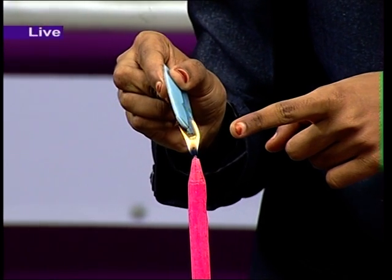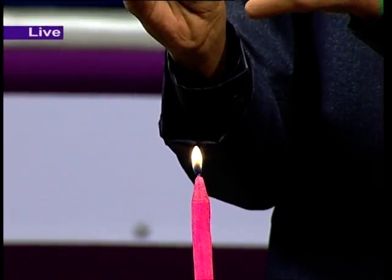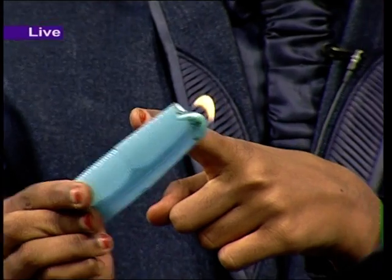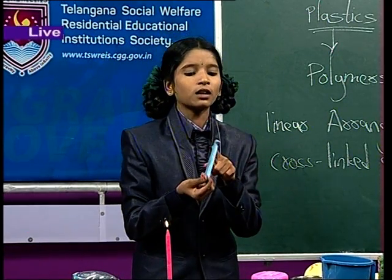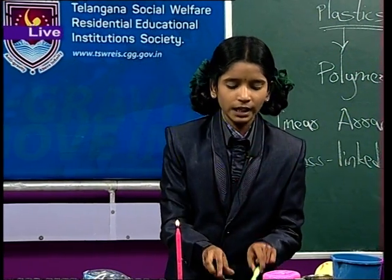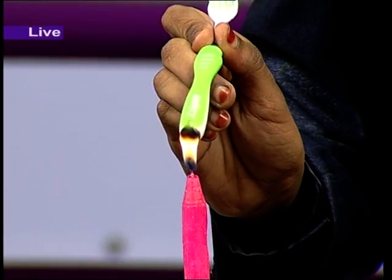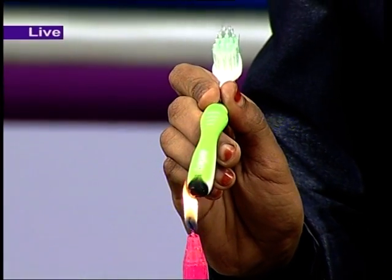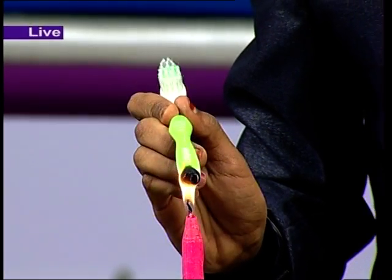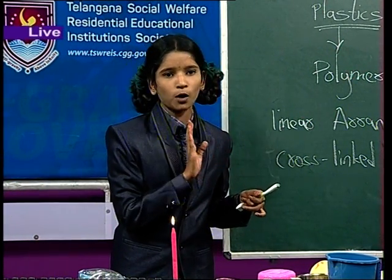See friends, when I am burning, it is getting deformed and it is changing into liquid. So it is a thermoplastic. What is this? Thermoplastic. See, this also changes its shape by burning. So it is a thermoplastic. Next, toothbrush. Now we are going to burn the handle of the toothbrush. See here friends, like the comb, it is also changing its shape and turning into liquid. Isn't it? Yes. So it is a thermoplastic.